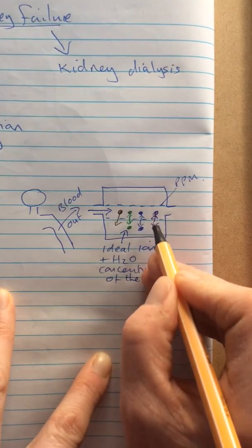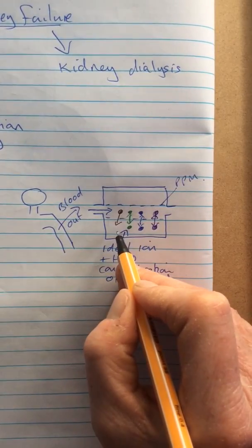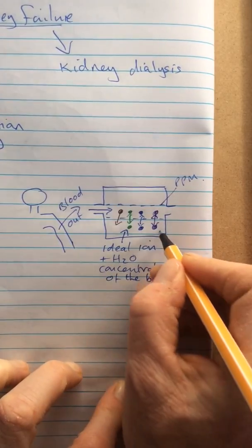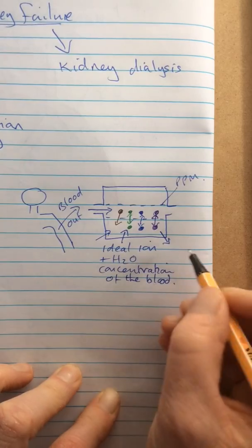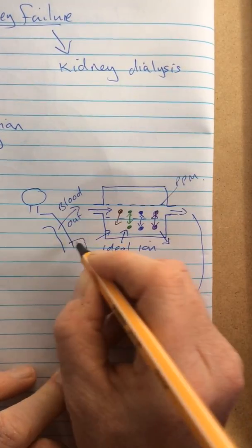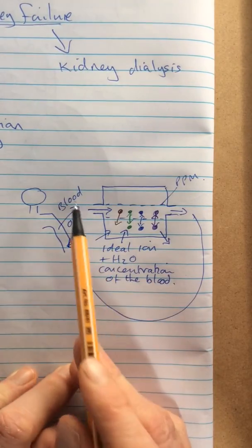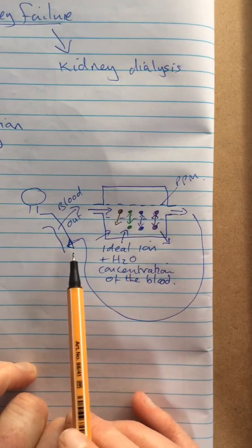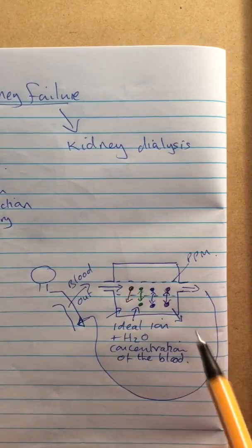But ultimately the blood will contain the glucose, water and ions that it needs. Any excess will have come into the solution here, and all the urea will have come into the solution here. Though that solution, and I haven't really drawn it on here, but that solution is constantly being pumped out and pumped back in again, okay? And then the blood flows out the other end, and then the blood goes back into the body again. Okay, so you take somebody's blood out, run it through the machine, it acts like a kidney, back into their body again.